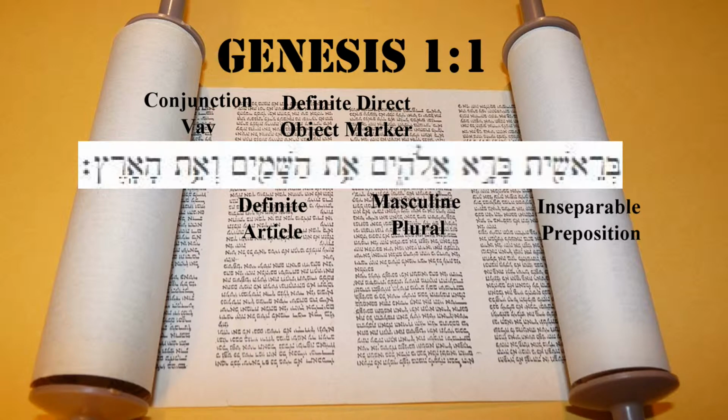In Ve'et ha'aretz, we see the conjunction vav marking where the and goes, and the earth as it's translated. In this case, the conjunction vav will connect to the definite direct object marker and will still modify the word that the object marker is modifying. In most cases, the conjunction will connect directly with the word. The plurality can be seen in the word Elohim, for example, where it ends with im because it is a masculine word.